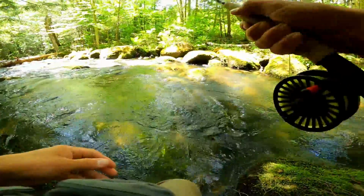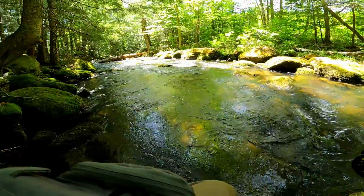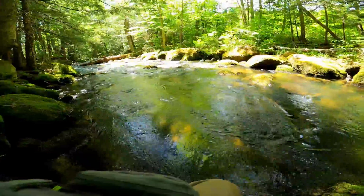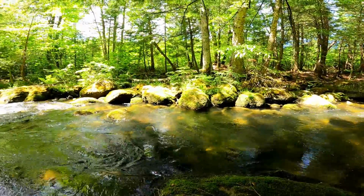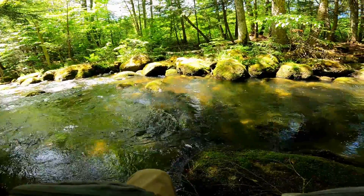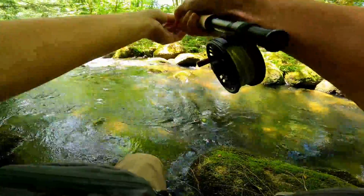Oh! Fish just came up and smashed the indicator. Okay, going back to the dry dropper rig. Okay guys, got the dry dropper on here. Let's try this again. Maybe that guy will hit topside again. Oh, nope. Hit the nymph though.